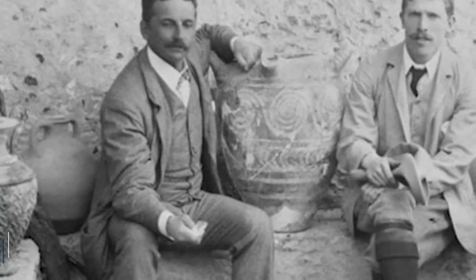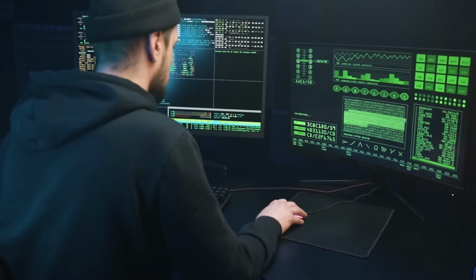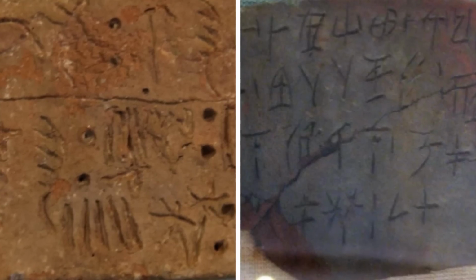Today, a researcher named Arthur Evans is still using artificial intelligence to automatically translate the remaining thousands of texts written in Linear B to see if they match with Linear A.